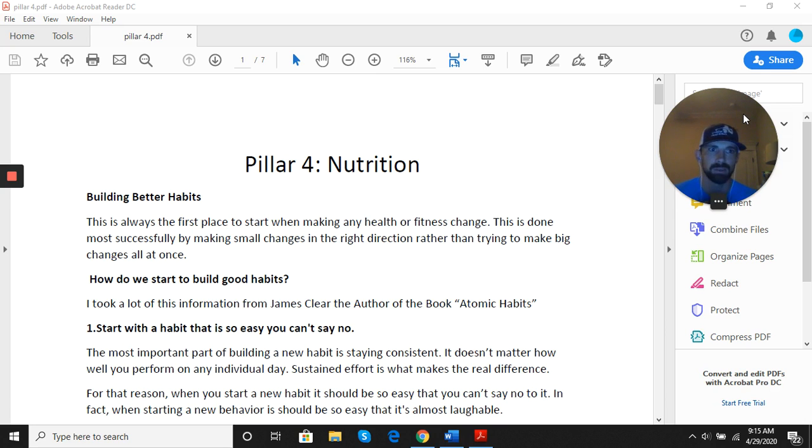So when I talk about nutrition, I always start with habits, because the reality is if you want to make changes in your nutrition, your diet, your eating, it's really about making changes in your habits and how you approach these things and your mindset towards these things. So I want to touch on some basic things that we can do to help make it easier to make changes in our habits.